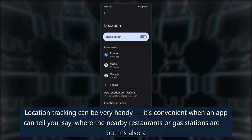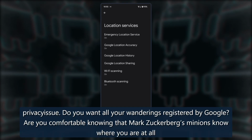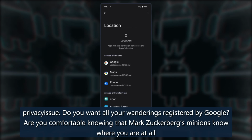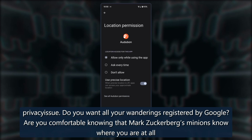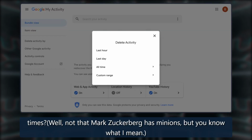Location tracking can be very handy. It's convenient when an app can tell you, say, where the nearby restaurants or gas stations are, but it's also a privacy issue. Do you want all your wanderings registered by Google? Are you comfortable knowing that Mark Zuckerberg's minions know where you are at all times? Well, not that Mark Zuckerberg has minions, but you know what I mean.